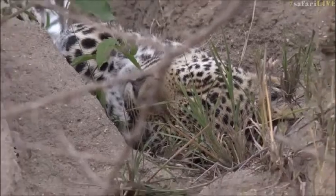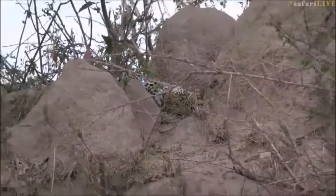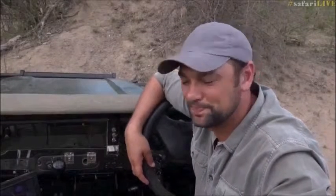I'm going to leave this beautiful young leopard now. We've had a wonderful sighting of her, and I think she deserves a rest. So we're going to leave her and see what else we can find this afternoon. So let's cross over to Jamie and see what she is up to.